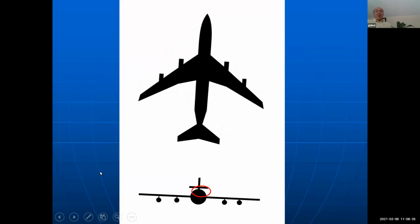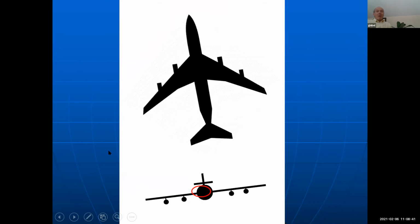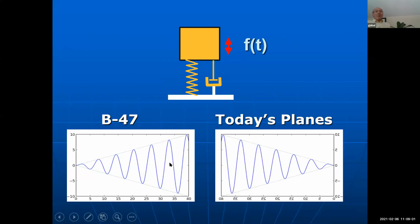So there's this coupling between yawing and rolling. And this is a problem much more of swept wing planes. If you yaw too much, you have this massive unbalance of lift, which causes a severe roll, enough to lose control. So this is the B-47. It was amplifying till something bad happened. Today they've designed it out, but it was a problem in the early 707s and a bit in the 727. By the time they got to the 737, it was solved.